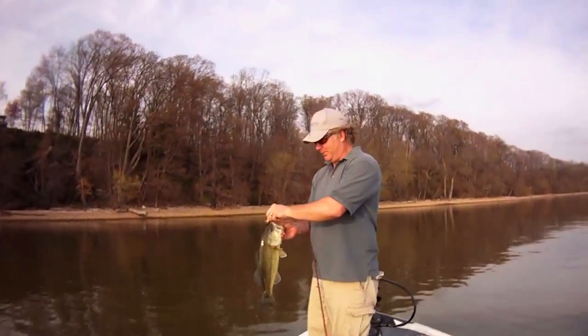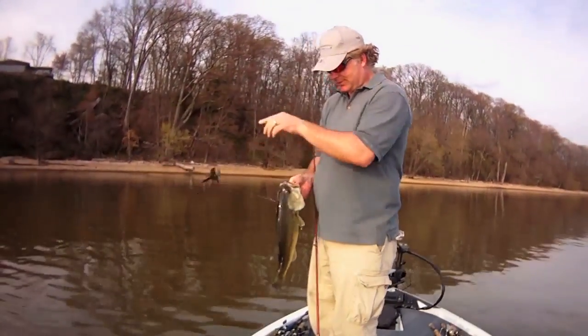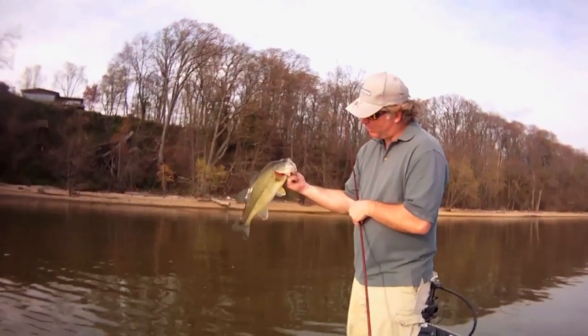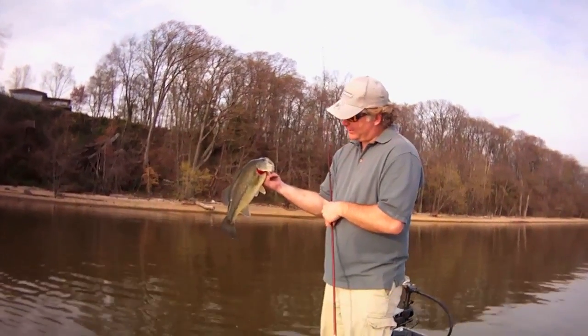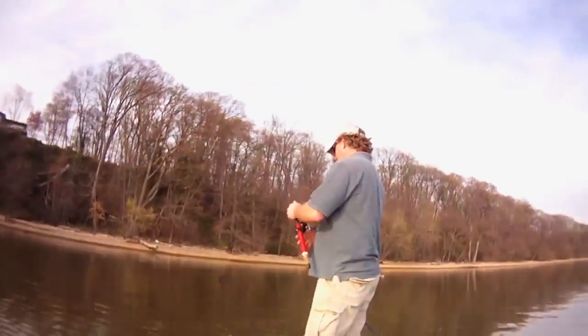Think they're chunks when you're fighting them. You're thinking, oh, it's a small fish. And then they all come up just, that's not a giant, but that's not a small fish. It's a 17-inch bag. Wow.